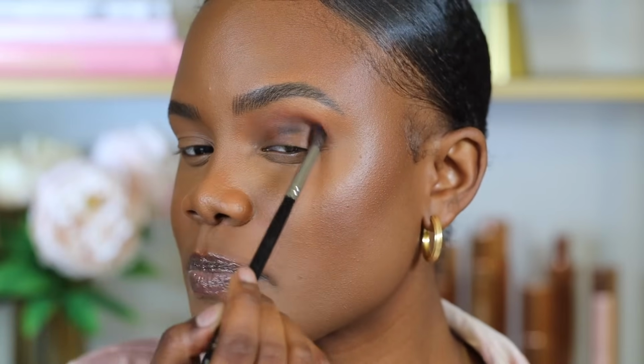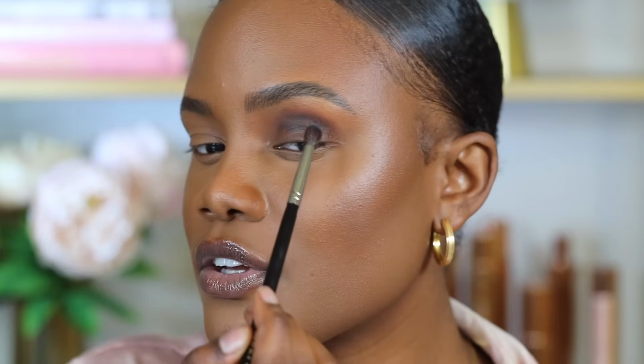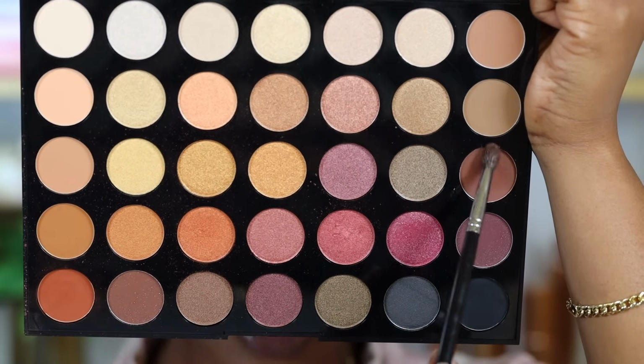And you definitely don't want to start off by just placing a dark shade right on your crease area and using a lot of that pigment. If you do this, this will be really hard to blend and it's going to be too much. So you definitely don't want to start off with a super dark shade. You want to start off with a shade that's closer to your skin tone. So a shade that would be closer to my skin tone would be this shade right here.